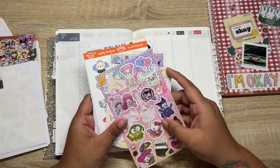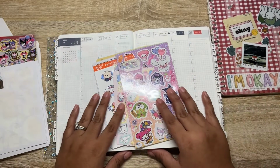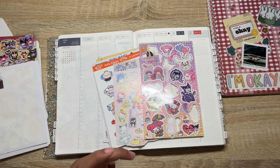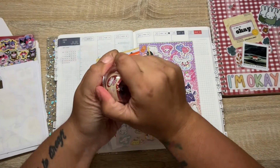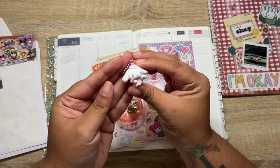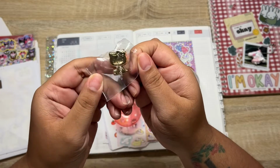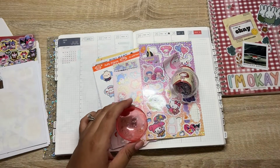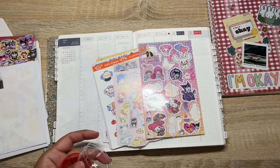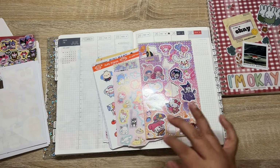Now, we just went to a Japanese store. I'll put a picture on the screen, and we went to the gacha little machines, and I got this, so let me just show y'all really quick. So I got this little charm. It's Cinnamoroll, and I also got this little pin, which is Hello Kitty, and it's super cute. I had so much fun, and because of that, it actually is kind of inspiring me to want to use some of my Sanrio stickers. So I think I'm leaning towards that. I think that would be really fun.